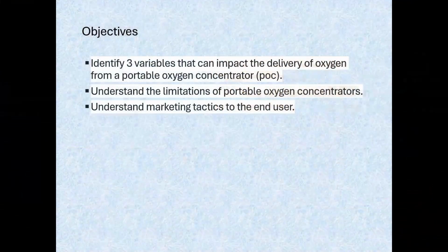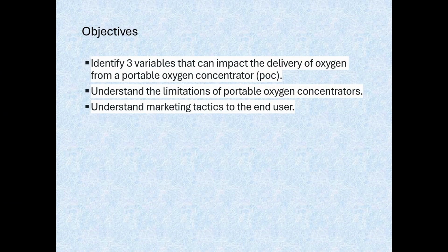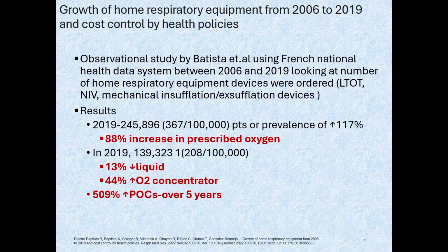All right, so the objectives today is really look at the variables that are around the delivery of oxygen through these portable oxygen concentrators, and really understand what the limitations these devices have. But really, I want you to understand what the marketing tactics are from a marketing aspect, and it's not from a clinical point of view. It's more about the aesthetics of the devices and how they work. So we want to go through that.